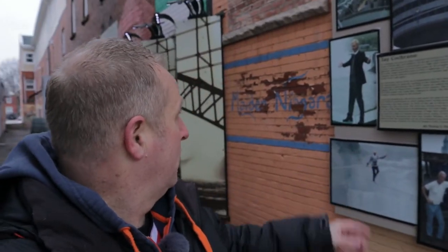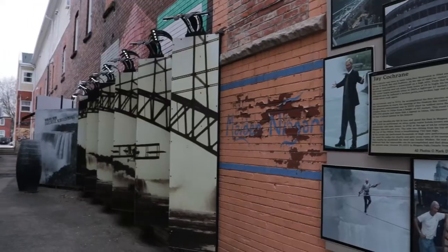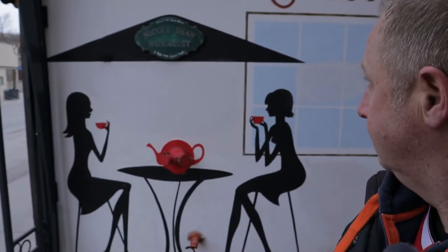Rather odd. Now this is pretty cool, I just found on the back street, just by total accident. There's actually quite a bit of history here. As you can see, the information on Jay Cochran, the guy who tightrope walked across the falls. There's a few other things here as well. So this is just by accident I found this little area completely hidden out of the way. This is cute as well. It's probably the nicest thing I found so far.